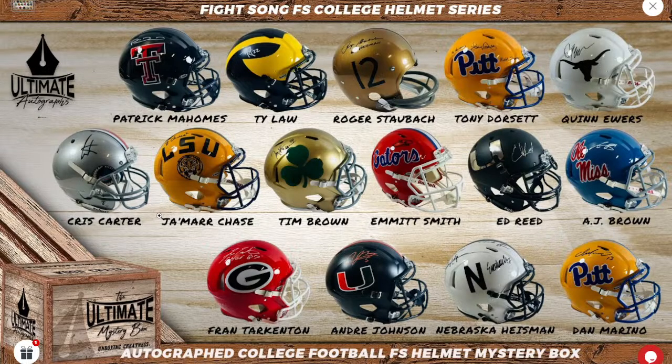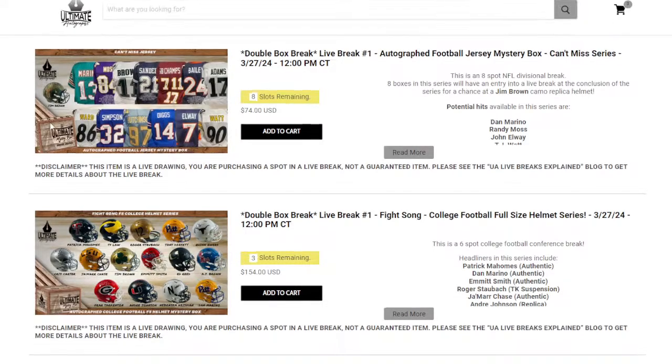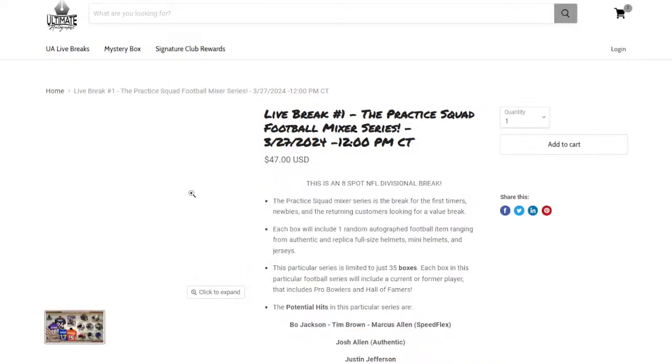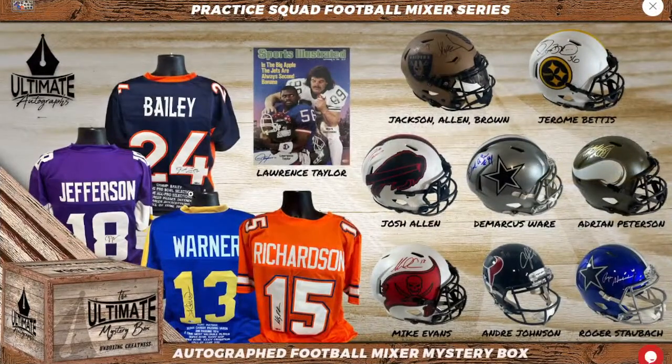That is new. We got some good Miami lids. Ed Reed, Andre Johnson, ACC double up potentially. So a lot of good stuff in the fight song full-size college helmet mixer. 5 to go in that practice squad again. $1,200 retail value on Fanatics.com for a Josh Allen authentic, and you can get that for $47 in the practice squad.